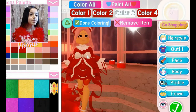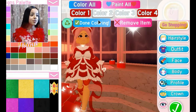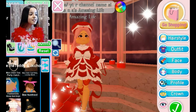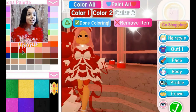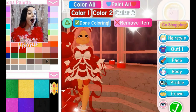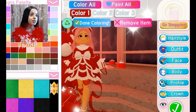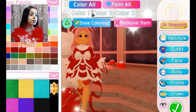I would like these parts to be... Oh, no. I want those parts to be that color. Oh, there we go. Okay, that's better. And I think I want the giant teddy bear. Let me see how it looks. Wait, let me see if it can be white. No, I want it to be white, please. The red. White. Oh, it looks so cute.